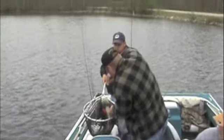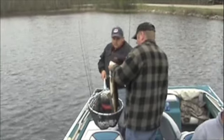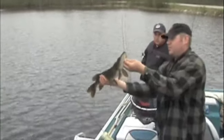Get up under him here. Would you hold him up for us, Pat? Yeah, not a bad one at all. Hanging out in the weeds here. Nice fat fish. Yeah, he would be a good eater.